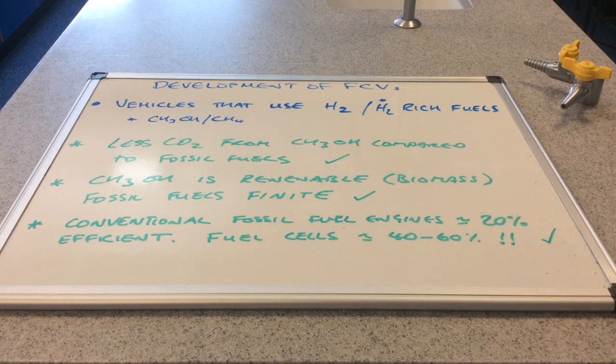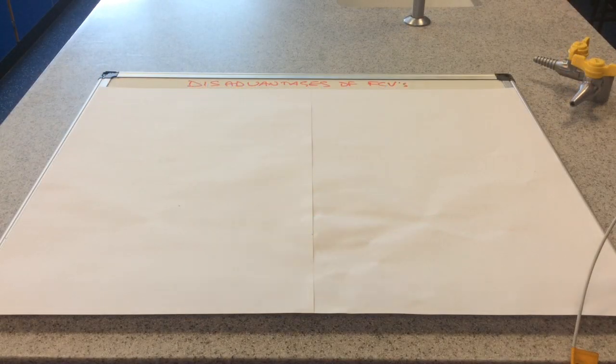In other words, move the car. Most of the energy is wasted as heat or lost as heat, whereas fuel cells are typically in the range of 40 to 60% efficient. So it's all looking absolutely brilliant for the future. Hydrogen fuel cells or hydrogen-rich fuel cells are going to save the day, but they do have some disadvantages.